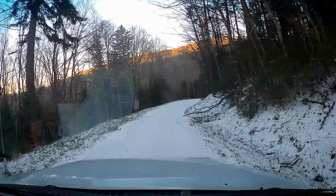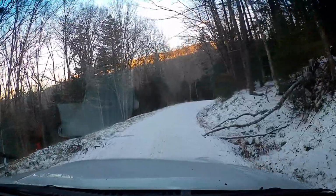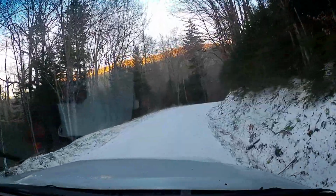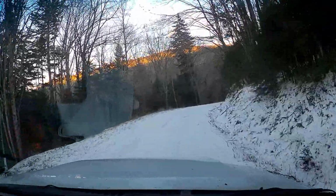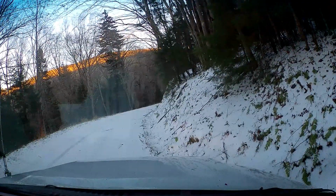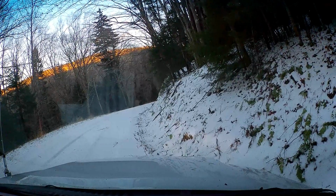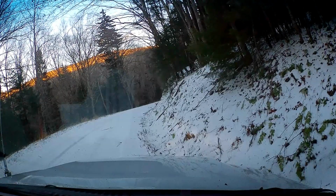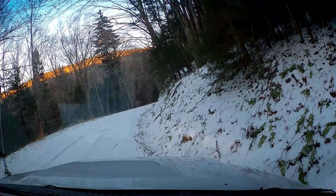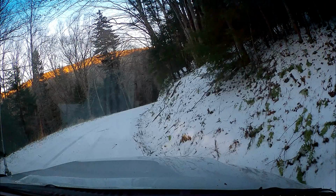As we approached the final curve, and with a steep drop off to the left, we were hugging the right side of the road when suddenly the front end slid into a ditch. Facing downhill on an icy slope, with one tire in a ditch and three tires on icy gravel, I did not expect to get out of this situation without some recovery gear. So it was time to break out a shovel and some traction boards and see what we could do.